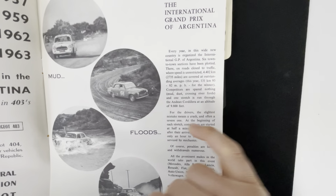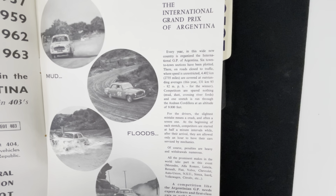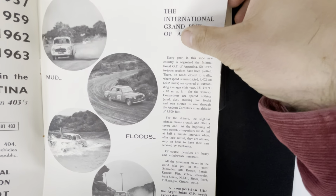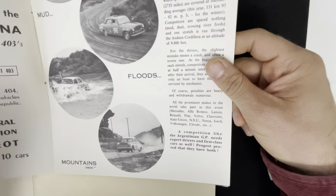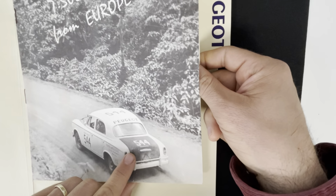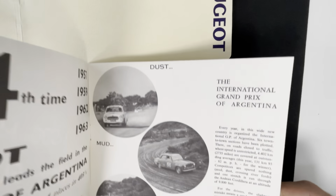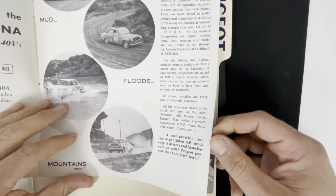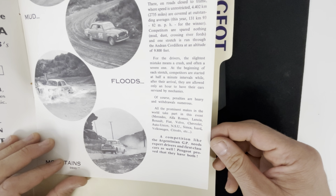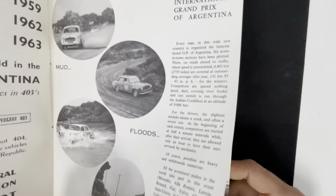Here you got obviously maybe a different colored car. I wouldn't say it's black, it looks too light. Maybe it's gray or maybe it's blue. I believe Scott's colorblind, so it doesn't make much of a difference. But I really like this two-tone with the black hood and the black on the back, kind of a satin. I don't know if that's the color or if it's satin, but either way would work. A competition like the Argentinian GP needs expert drivers and a first-class car as well. Peugeot proved they had both.